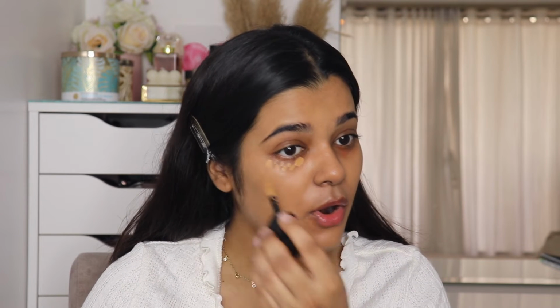The only con of this concealer is that it creases a lot after a while. It's not a very crease proof concealer, and I think it's because of the finish of the concealer, because it's a luminous matte concealer. It's more on the hydrating side. It does not dry into a powder matte finish, which is also something that I love because I have dry skin. But the finish of this foundation is so flawless.